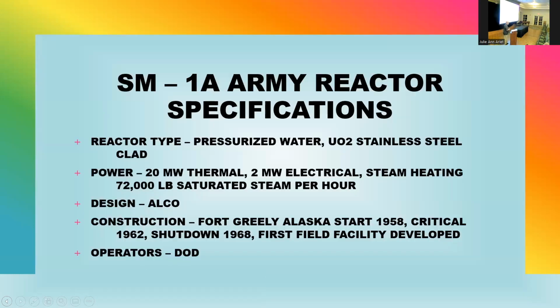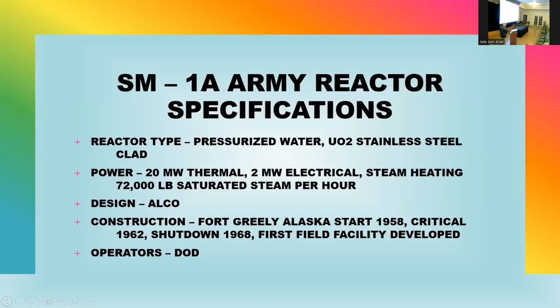The Army had a plant similar to the SM-1 at Fort Greely, Alaska, which powered a missile site. The interesting thing to me about this plant was that the power was only 2 megawatts electrical, but 20 megawatts thermal.